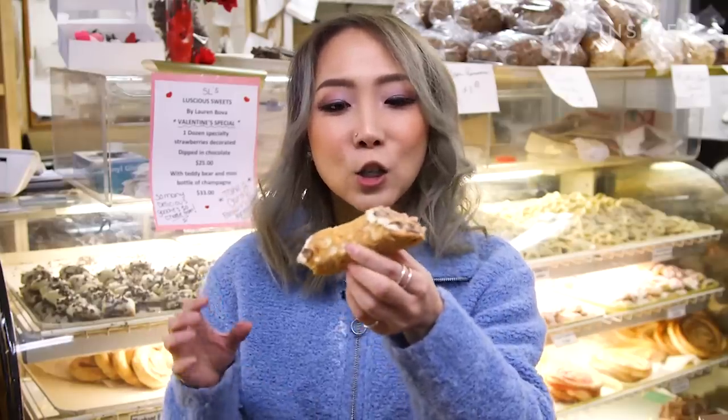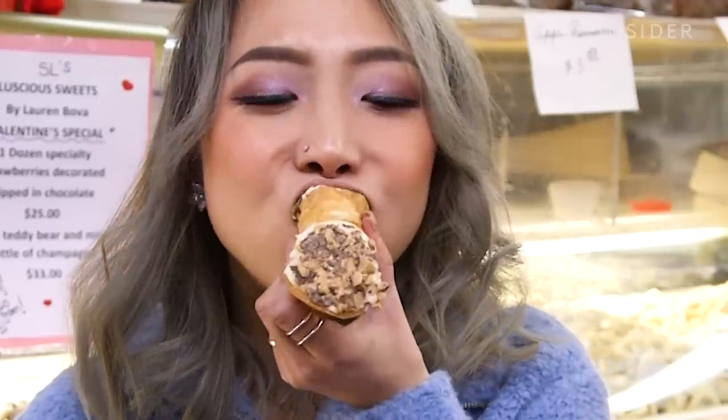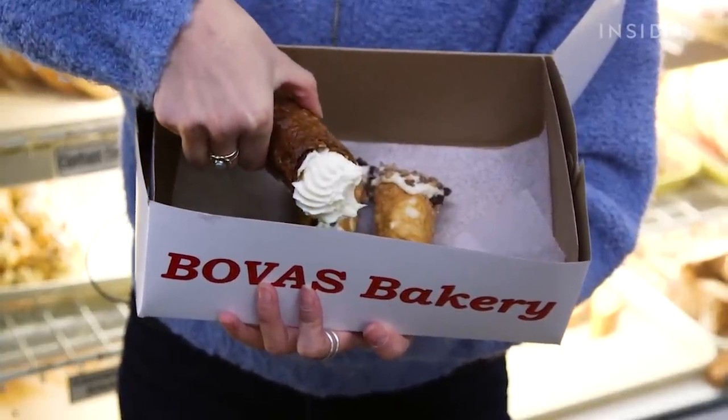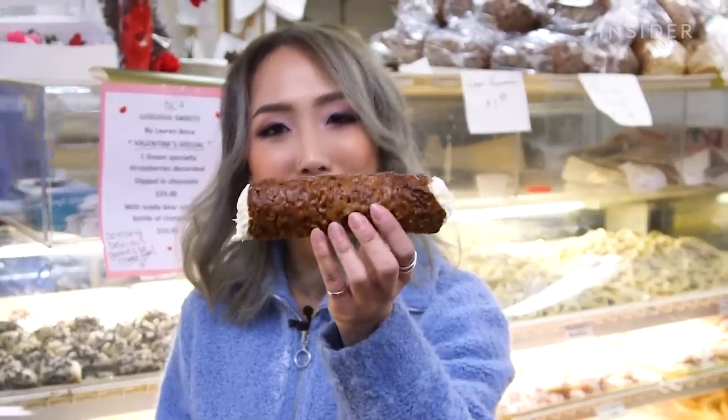The ricotta filling has this vanilla and salted caramel taste. And then the crunchy bits add an extra texture to the crunchy shell. And it's just like this explosion in your mouth. And I'm like, my mouth is watering. She does not mess around. This thing has some weight to it.